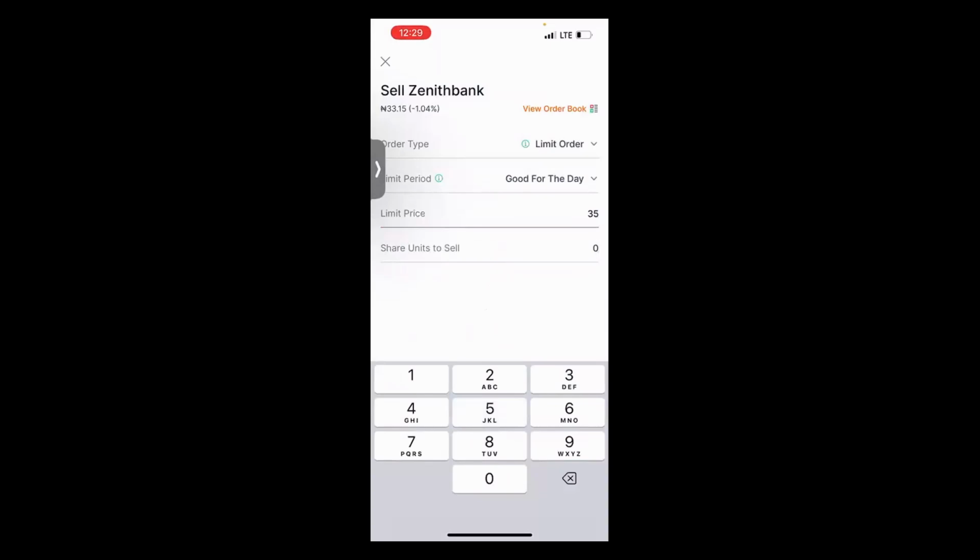So you don't put an extremely small price that you would actually be at a loss, or an extremely high price that nobody is going to match. When you're supposed to sell at 24 naira and you sell at 22 naira because you did not check the order book, you're actually losing some money in the market. Or when you put it at 36 naira when it's actually trading at 32 naira, it will just sit there for a long time. Nobody will buy from you.